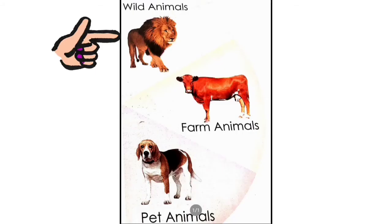Now we shall learn about wild animals. So kids, pehle hum dekhenge who are wild animals. Kaun se animals wild animals hote? Wild animals un animals ko kaha jata hai jo jungle mein rehte hain. Kaha rehte hain? Jungle mein. The animals those live in jungle, that is forest, are called wild animals.